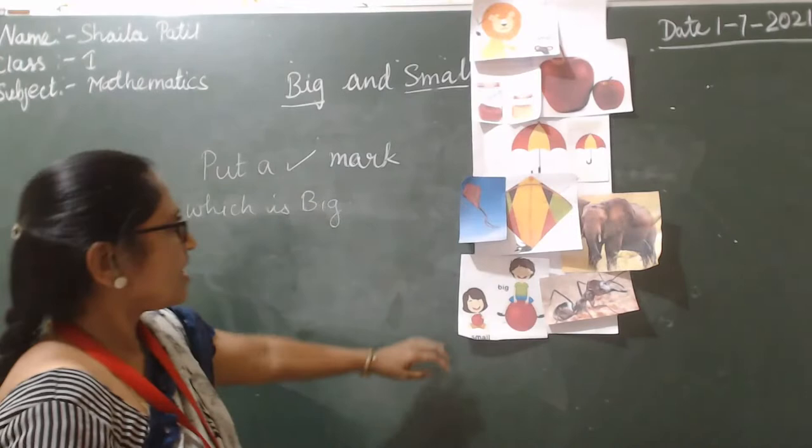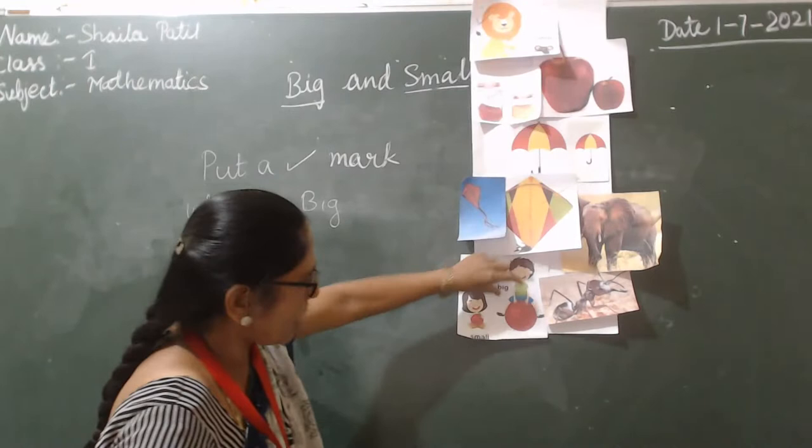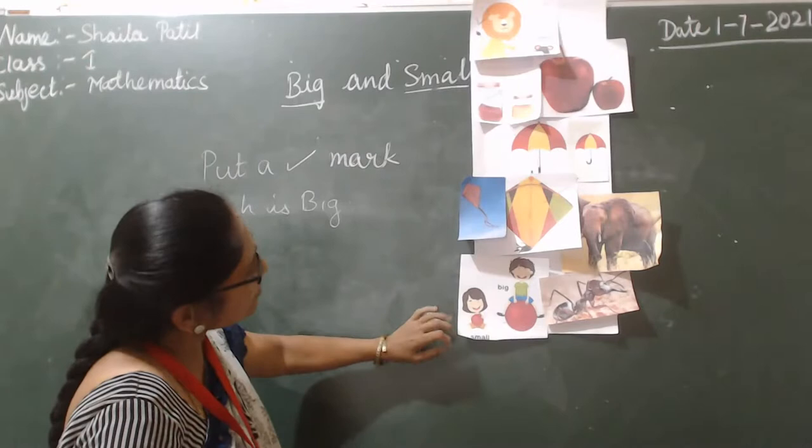Next here. A boy and a girl. Here's a picture of a boy and a girl. Boy is sitting on the big ball. Girl is playing with the ball. So, tell me, which picture is big? Big boy or girl?